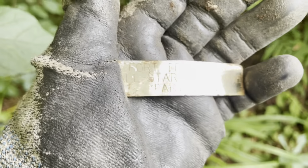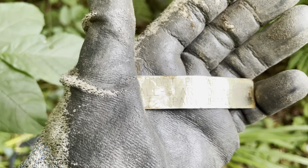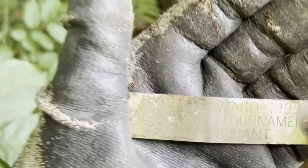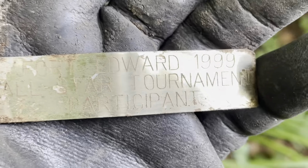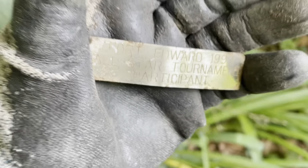Well, not very old, but Fort Edward, 1999, All-Star Tournament participant. No idea what that was for. Rang up in 1920. It's pretty cool, though. Probably brass.